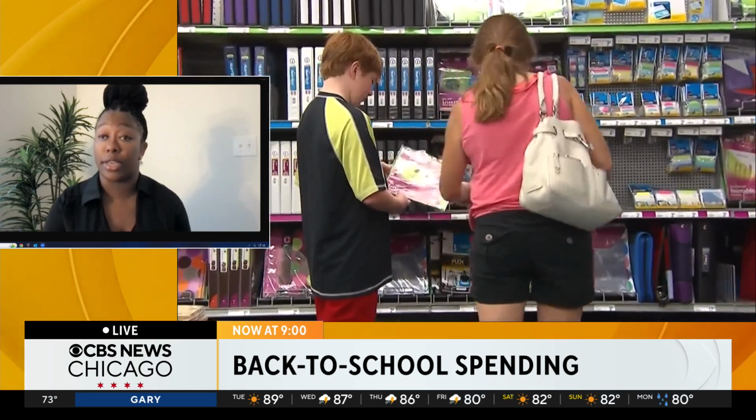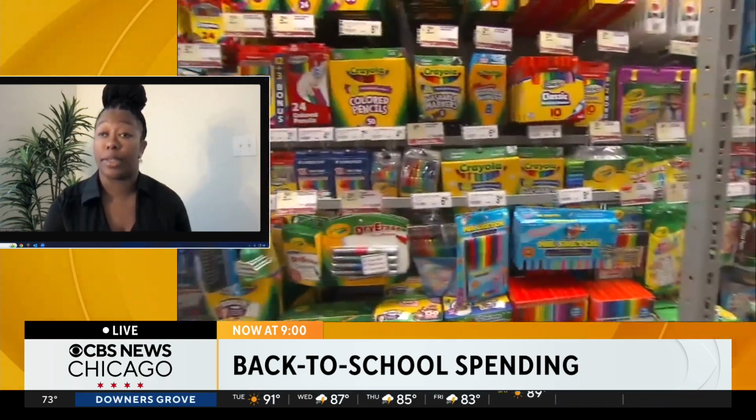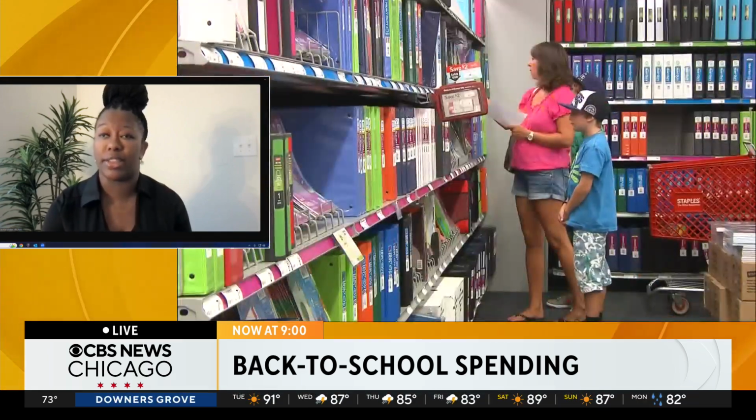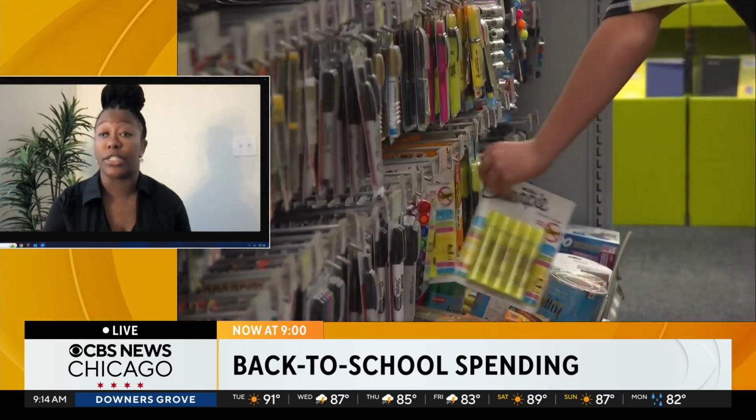When we look at what this number looks like compared to last year, based on our research, a Statista survey showed $890 was the average last year. So we're definitely lower than where we were. And even looking back from 2022, that's still 3% higher. So we're seeing that it's lower than in the past. We're seeing that parents are definitely cutting back. They're shopping those sales, making sure that we're lower than in previous years.